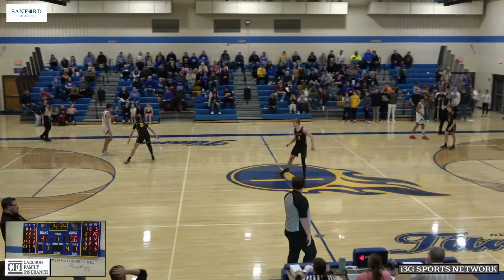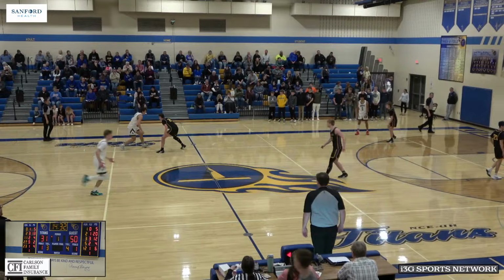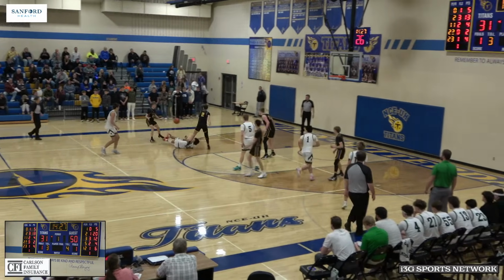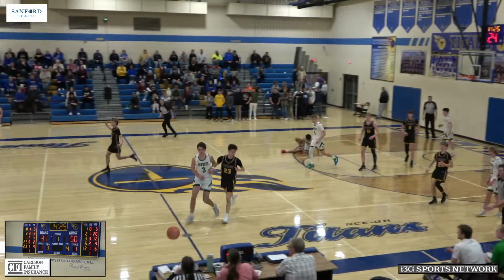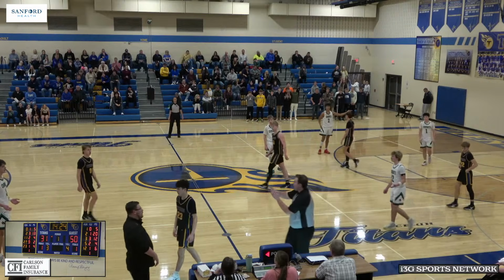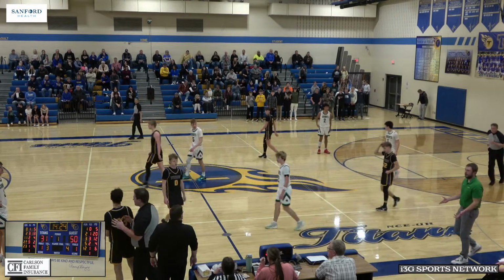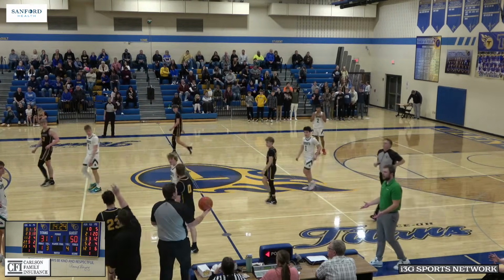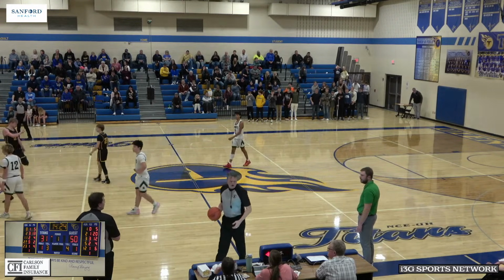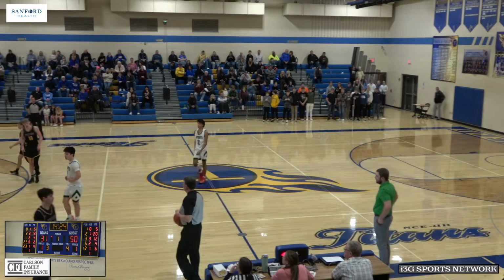Cooper Roberts gets the inbound. Looking to try to get past Jace Broadseth. Aiden Sanchez ends up losing it, and then it's tipped out of bounds. We're going to say off of the Cowboys. I think you guys can figure out how close I am sitting to the Breckenridge faithful just by that reaction. They do not seem to agree with that.